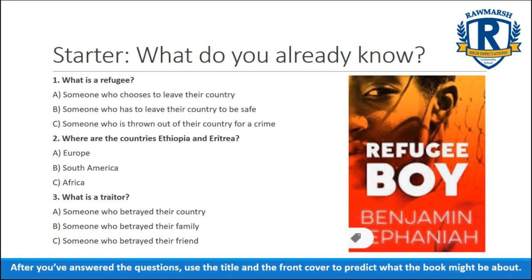So in a moment, you'll pause the video and have a go at these 3 multiple choice questions. When you've done that, I want you to have a go at predicting what you think this book might be about based on the title and the picture of the front cover that you can see on the screen. So pause the video now and take a couple of minutes to have a go at my entrance quiz and prediction task.